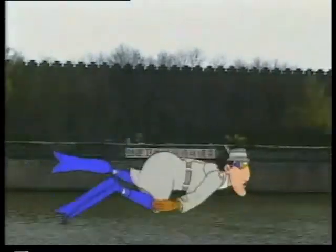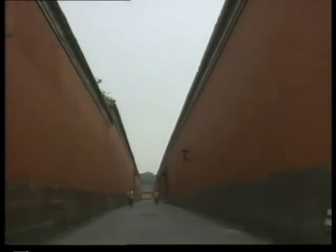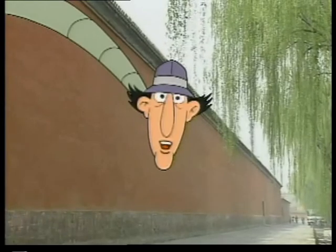First, you had to be a great swimmer. The palace moat is about 50 yards wide. Then you had to be a mountain climber to scale these 35-foot-high walls. They should have just used a go-go gadget neck. And you thought those daring barbarians were sticking their necks out.